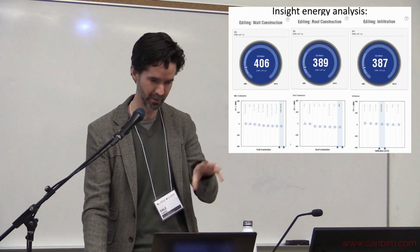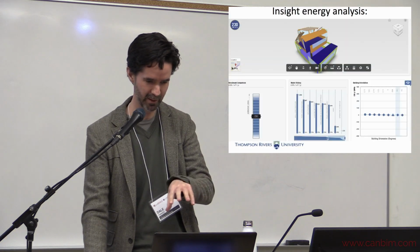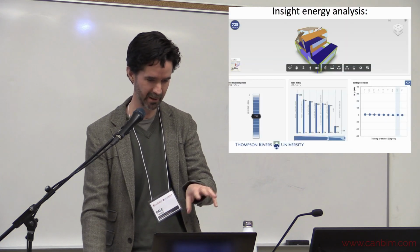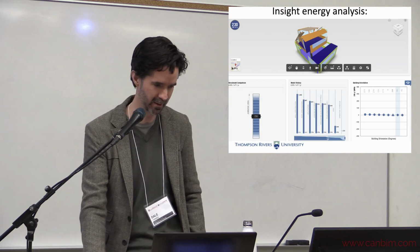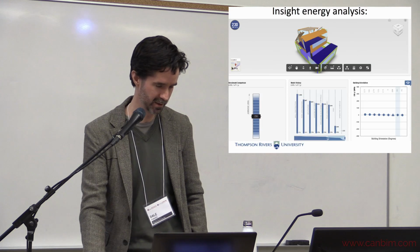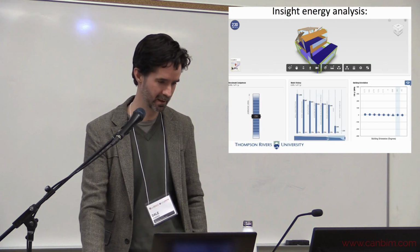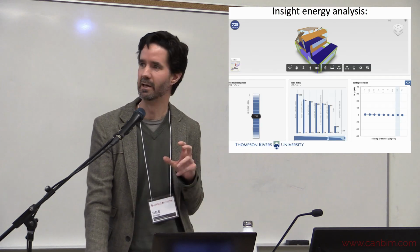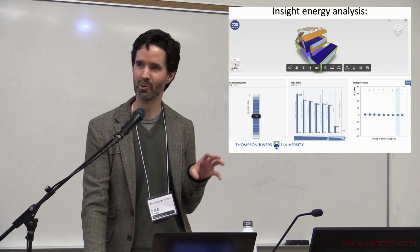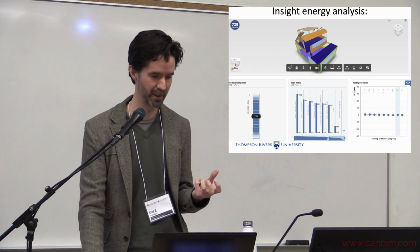And so I've gone through here and I've adjusted some of these things. And you can see here how I've got a model history that I can go back to, and I can see all these tweaks that I've made to the model. You can also click on this and it changes it to energy use intensity. So it's the number of kilowatt hours per meter squared per year. And that's starting to become quite popular in green building rating systems like Passive House.